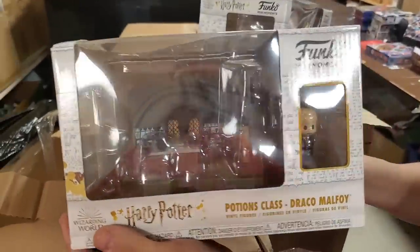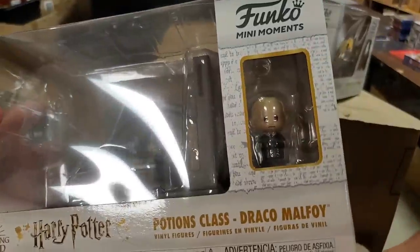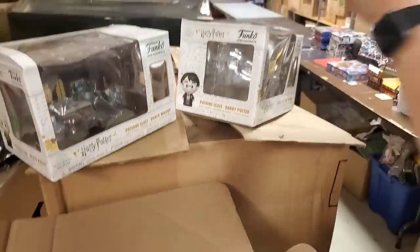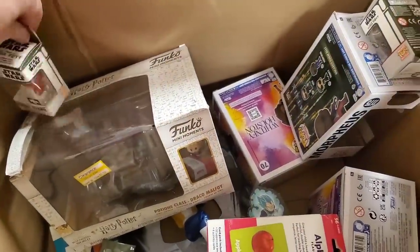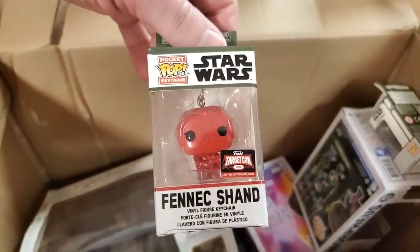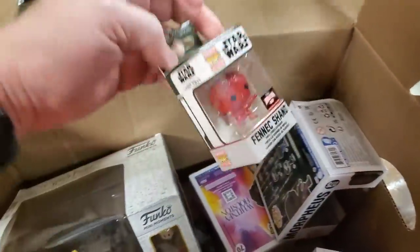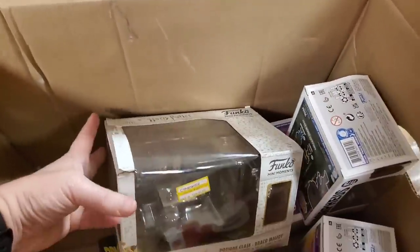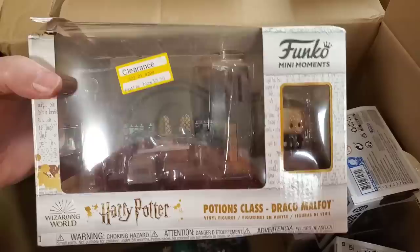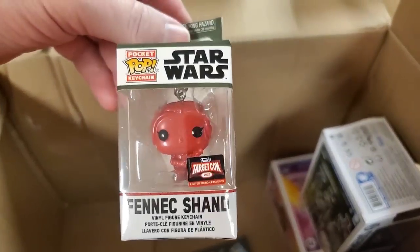This guy has Draco Malfoy in it. The other one had Malfoy hair. This is another Harry Potter Potions class. Yep, Draco. So we've gotten the ones with Harry Potter. Let me pull those ones out. And we've seen the one with Draco. Here's more little Fennec, I guess is how you say. Yeah, more Fennec. Another Fennec. I think it's another potion class. Is it? Yeah, it's got Draco Malfoy. Malfoy, Malfay, whatever you say. He's a mouthful, whatever.